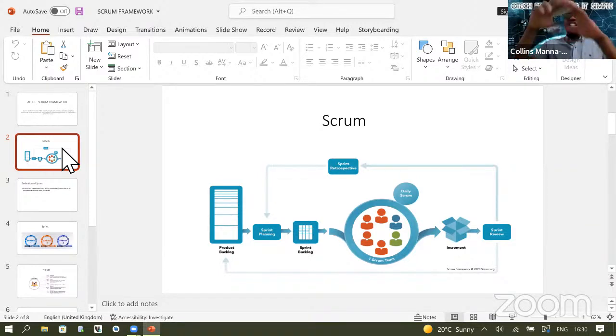In that meeting, the team will sit, initiated by the Scrum Master. Come, we have a meeting, maybe 9 o'clock, 10 o'clock, let's sit. And that meeting lasts only 15 minutes. Each member of the team will say what you did yesterday and what you are doing today. If you have any issues, explain them now. If you have anything that is tying you down from achieving the target for that day, say it.